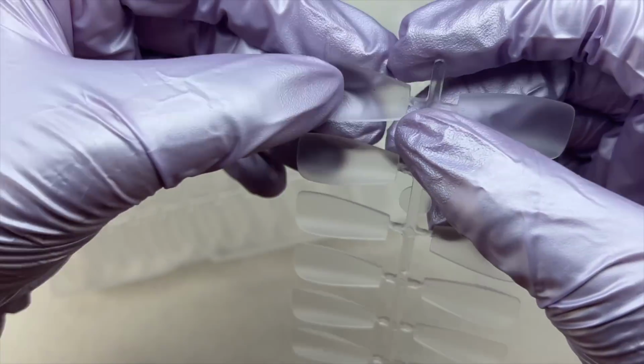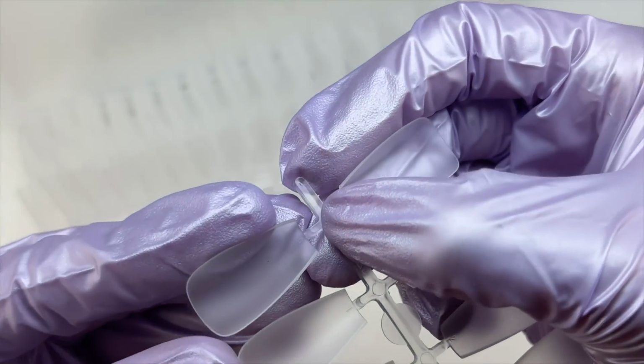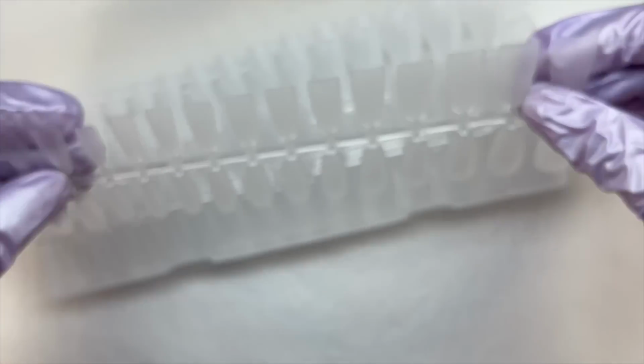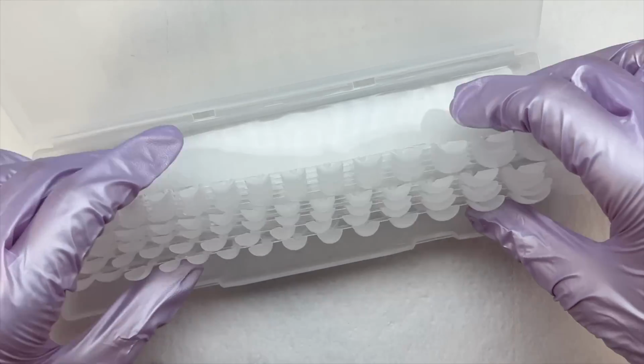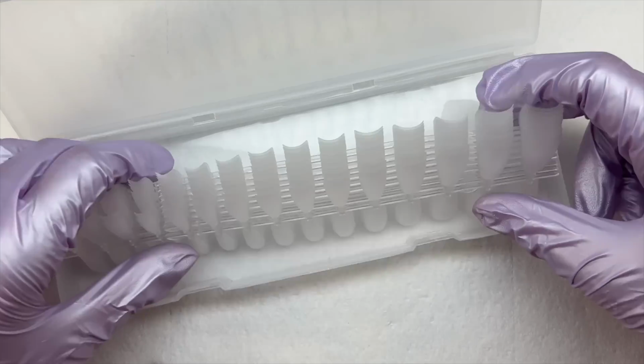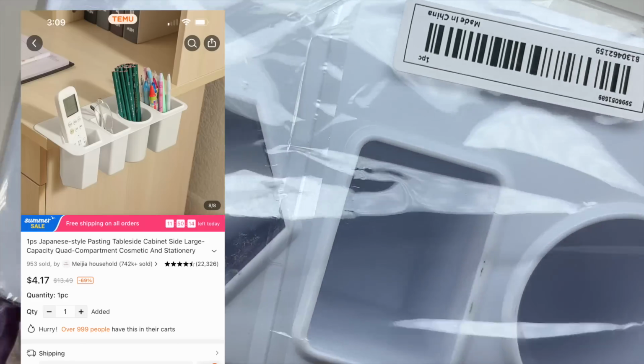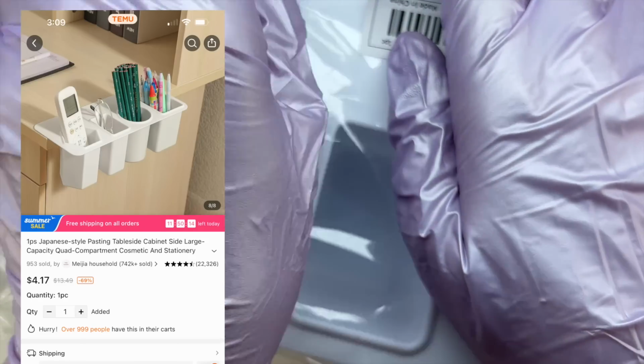One thing I also like is the fact that they are on the little strip like this in the case instead of in sizes. I just think the nail tips like this, it really saves a lot of time when you're sizing out your nail tips. You just have them right there all on that strip, making it super easy to get your sizes out.